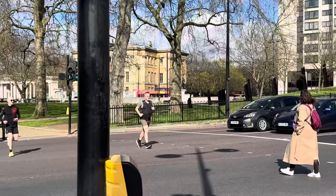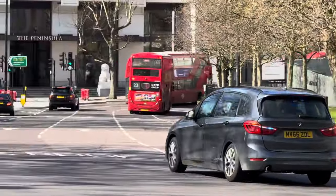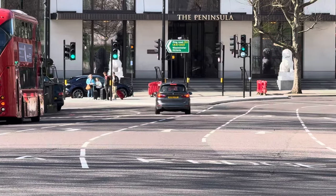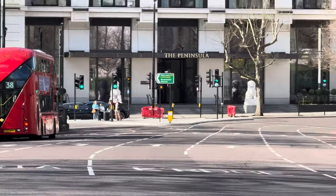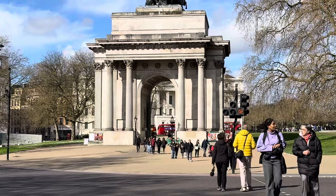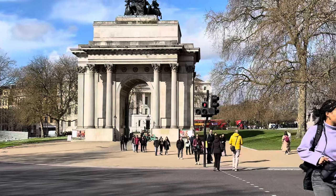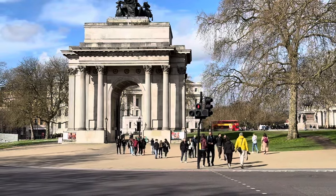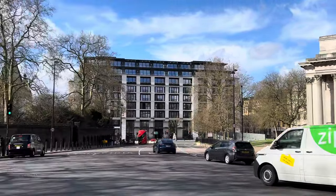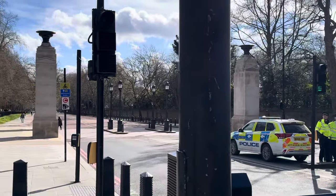Another unmarked vehicle here. Unless that's the same one, just spinning around in circles. So sit back, everyone, relax. Get yourself a cup of tea, true British style. That's what we like.